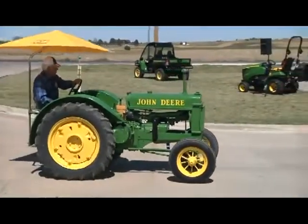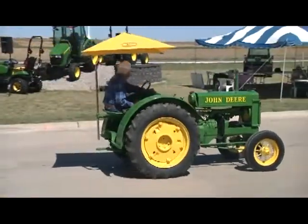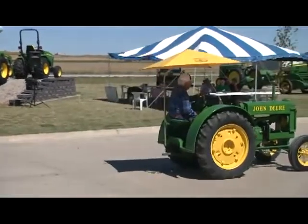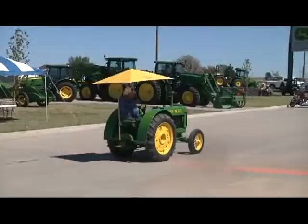Folks, Larry Dennis, Kensington. Larry Dennis, and he is driving a 1937 John Deere BR. He's got the sunshade up, folks. He anticipated a hot day.